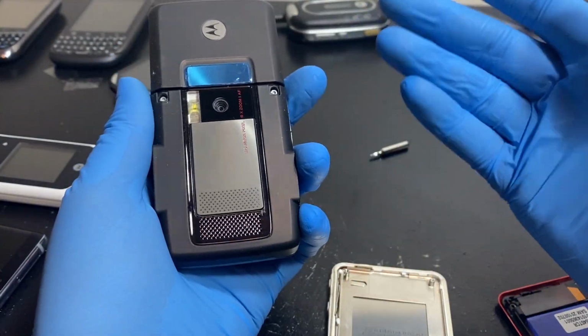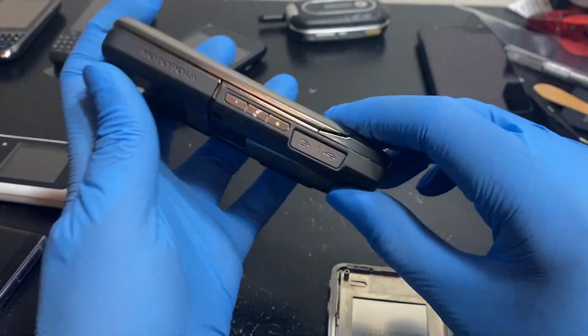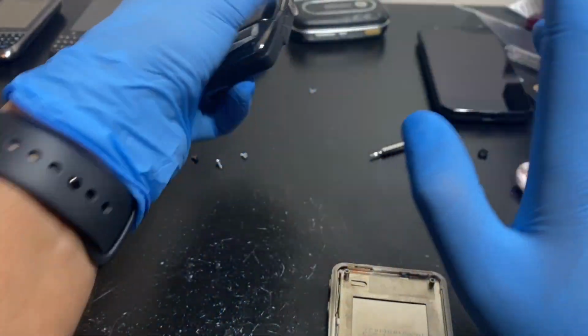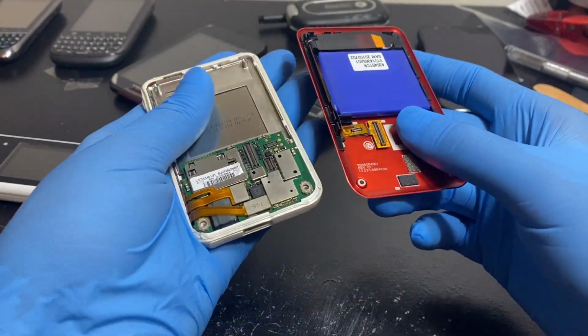I looked up the RIZR Z12, the similar phone, the RIZR 8 or whatever that thing is called. And it's not easy to take that apart as well. I'm not going to risk taking this apart. I think it just needs a bit more charge. However, I managed to take apart the small weird thing, and I still don't know what this thing is.